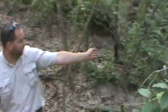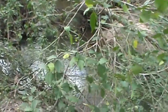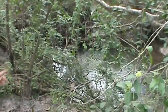And so you can look out here. It's along the side of a creek. It runs all the way through the property. So we do a lot of trapping and catching the stuff down here.